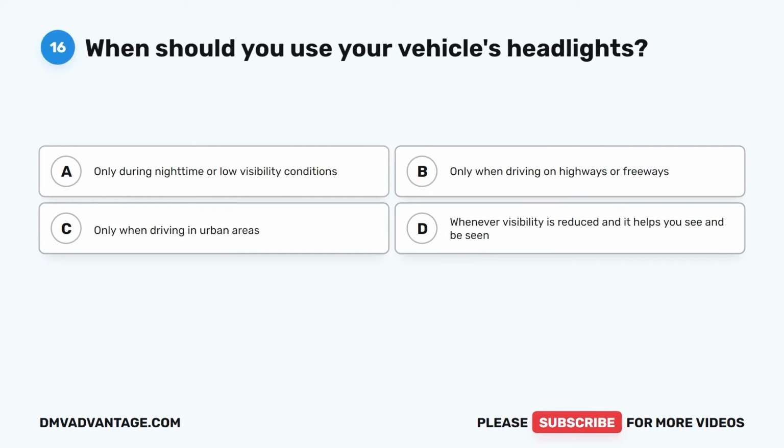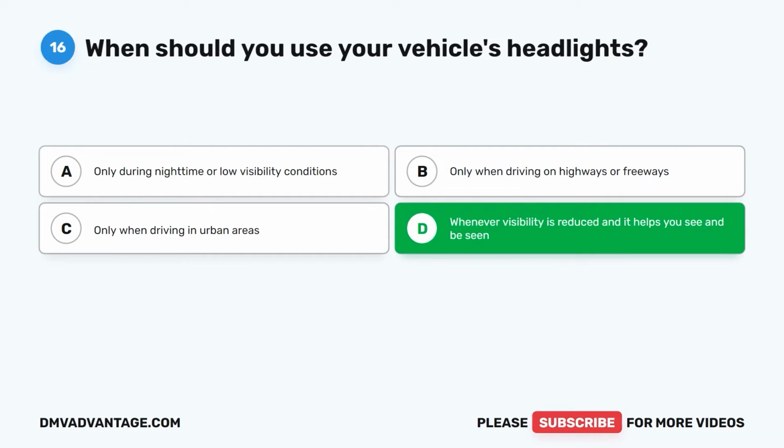Question 16. When should you use your vehicle's headlights? A. Only during nighttime or low visibility conditions. B. Only when driving on highways or freeways. C. Only when driving in urban areas. D. Whenever visibility is reduced and it helps you see and be seen. The correct answer is D. Whenever visibility is reduced and it helps you see and be seen.